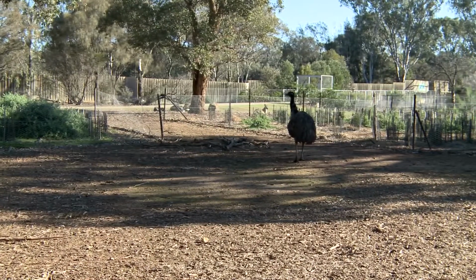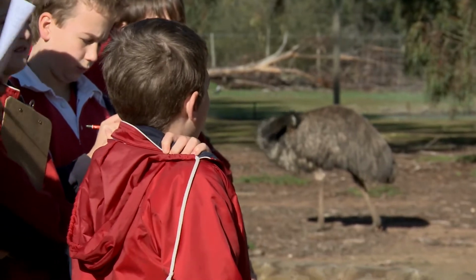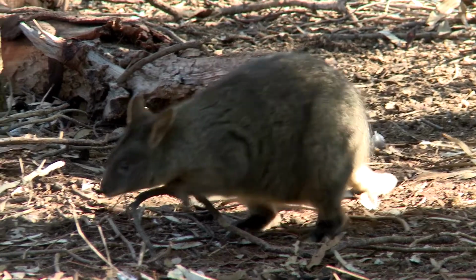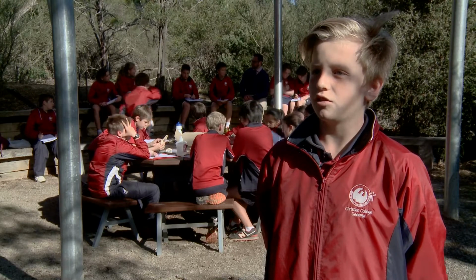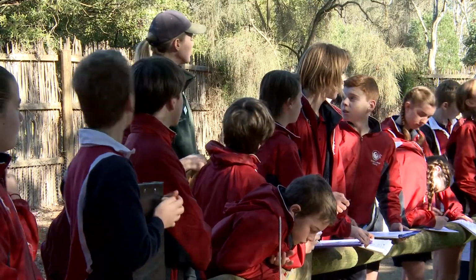So I really liked the walk because the emus came up really close. They didn't come up too close, but they were really close so we could see them, and we saw some kangaroos and some wallabies, and yeah, that was really fun. Well, she just guided us through and sort of told us all the stuff we needed to know, and then from there we just looked at the stuff and found it really interesting. It was really good.